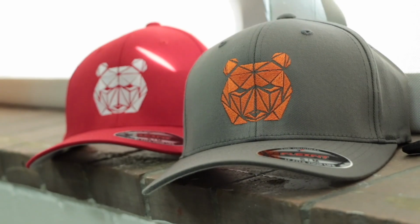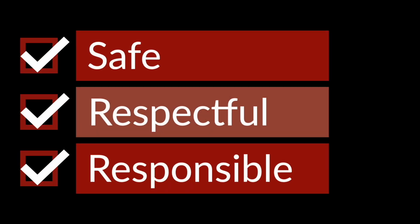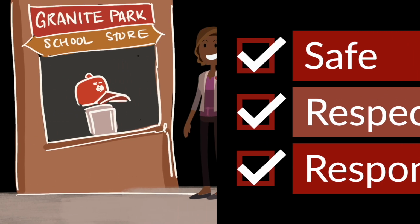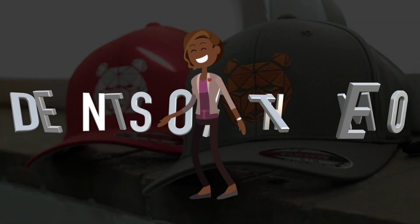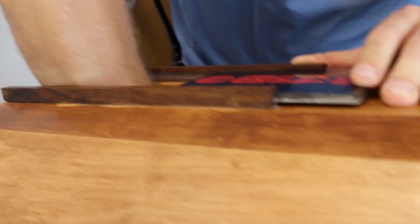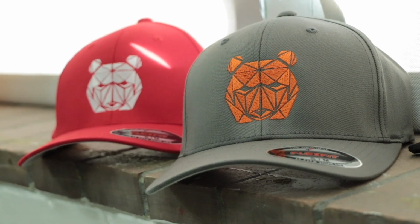There is one exception to the hat policy at Granite Park, and that is that a student can wear a Granite Park hat. Students can earn these hats by demonstrating safe, respectful, and responsible behaviors at school. Students will be able to purchase a hat using GrizBucks at the school store. Hats will be awarded to Students of the Month, and we will also have school competitions and drawings for hats. Once again, only Granite Park hats will be allowed at our school.